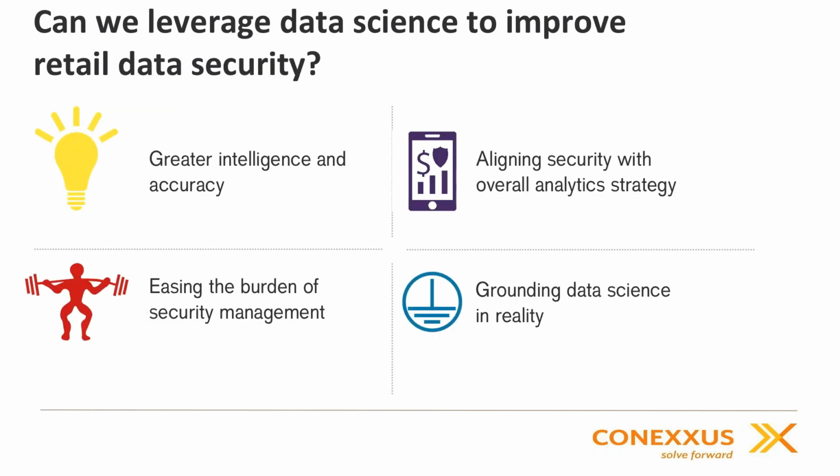And then to play off that, when we talk about communities and having access to that, Conexxus is the community. Reach out to some of the resources in this organization and see what they're doing for this and how they can help you out. So that's basically all we have for this presentation.